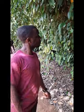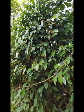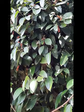What is it? It's black pepper. Yeah, pepper comes from the plant. So the pepper plant is a creeper plant.